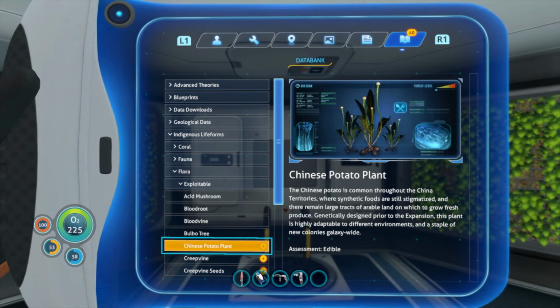Chinese potato plant. The Chinese potato plant is common throughout the China territories, where synthetic foods are still stigmatized, and there remain large tracts of arable land on which to grow fresh produce.